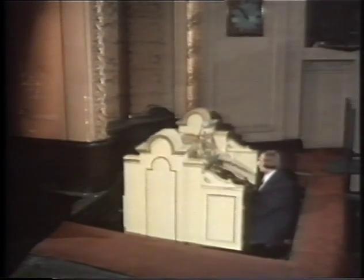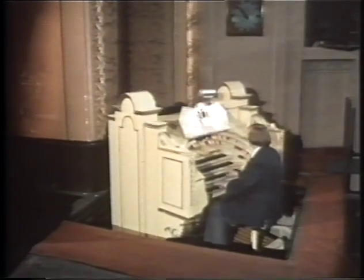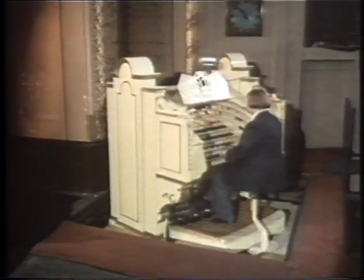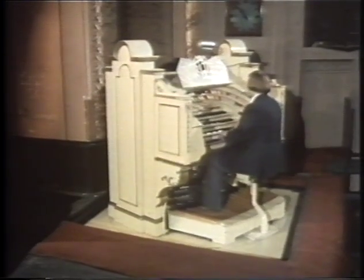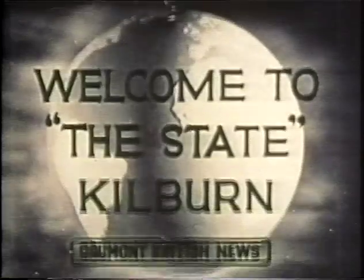Heyday may be over, but the mighty Wurlitzer lives on. This splendid example at the Gaumont State Cinema in Kilburn has been here since the cinema's glittering opening in 1937, at a time when a trip to the pictures was still a real night out.